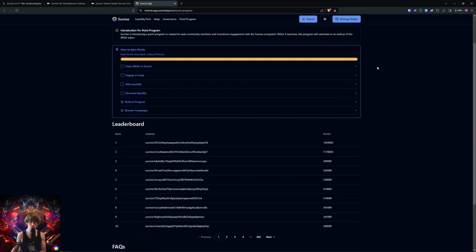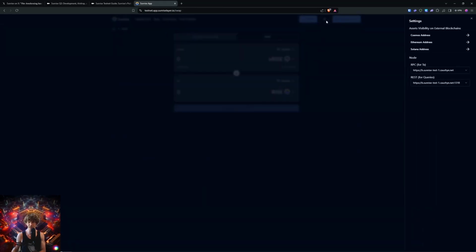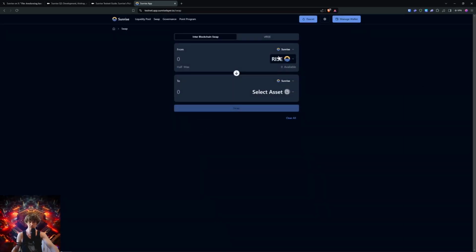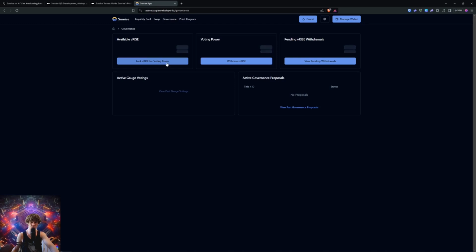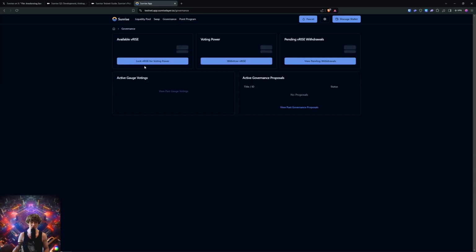So where is it at? So I cannot get VRise. I don't know how to get VRise right now, but it doesn't look like you can trade for any of these assets either. No, so I'm not sure how to get the VRise. You should be able to lock up your Rise tokens. So the validators might not be working right now, but this project is doing an airdrop. So I would suggest you come in and do the Galaxy tasks. That way you are covered.